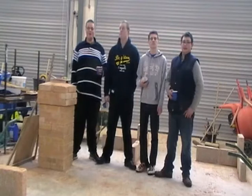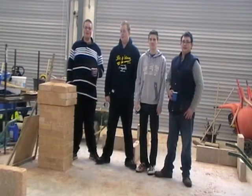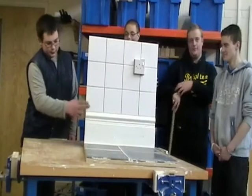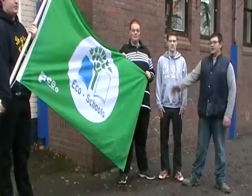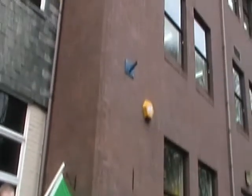We're studying a level 2 diploma in construction in the built environment course. We're learning different construction skills and how to make a good cup of tea. We've also been doing wall tiling up here, floor tiling and cutting around the socket. Here's the flagpole that we made, and there's the bracket up there.